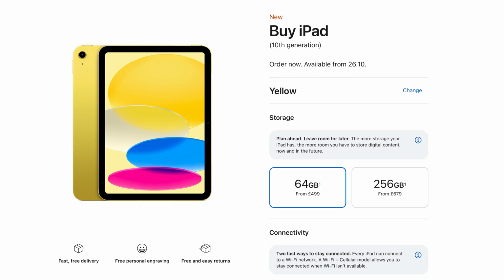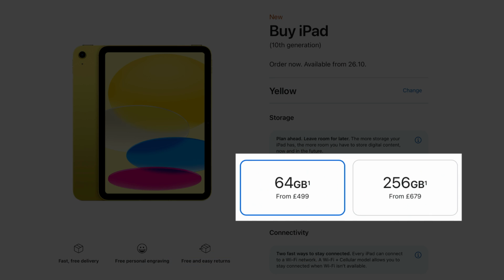Again, Apple have seen fit to adjust the price of this new iPad based on your geographical location. The 64GB storage option costs £500 here in the UK and goes up to £679 for the 256GB storage option. At that point, you'd be better off just getting an M1 iPad Air, or even better, a refurbished 2020 iPad Air, which this new iPad basically is, albeit with a slightly worse screen.